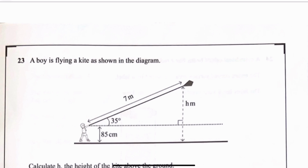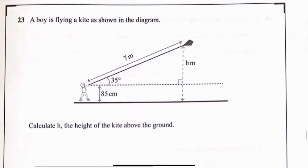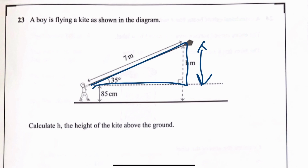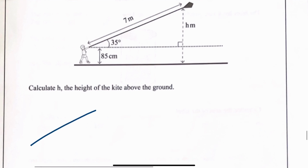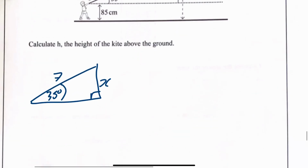3 more to go. Okay, a boy is flying a kite as shown in the diagram. Calculate the height h of the kite. Right, we're going to look first of all at this wee right angle triangle and find this distance from here to here, and then we can add on something to get the height. So we're going to look at this right angle triangle first. So we had 7, that was 35. We'll call that x, and that's a right angle. So relative to the 35 degrees, that's my opposite, that's my hypotenuse.